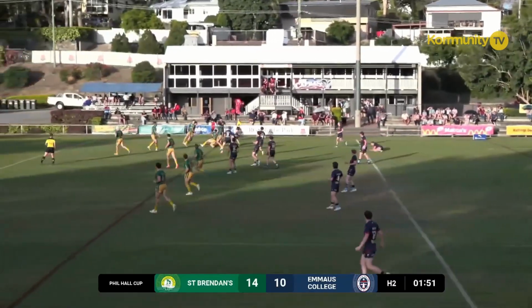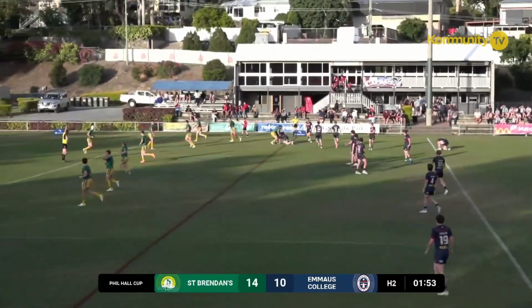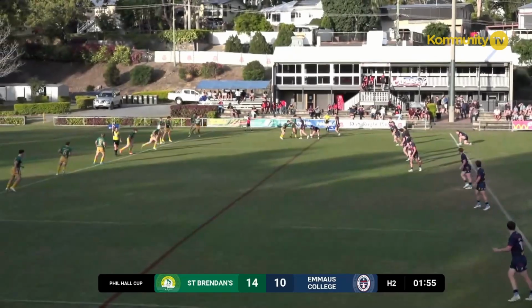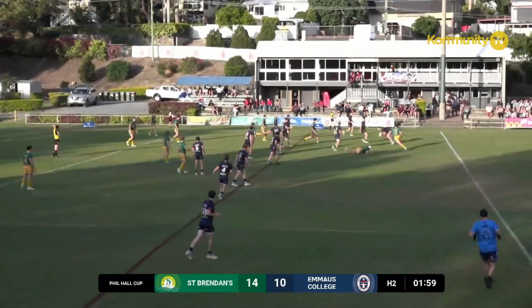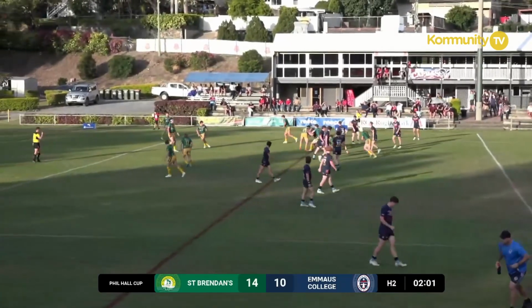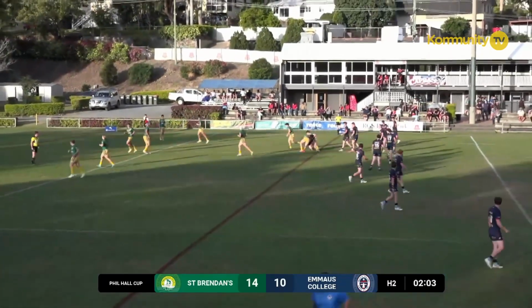This is better from Emmaus, 40 metres away from St Brendan's try line on the last. And a pass from Charlie Harris. Oh, charge down there. Is it going to be ruled 6 more? Yes, it is. So 6 more the call.